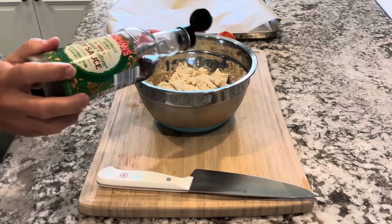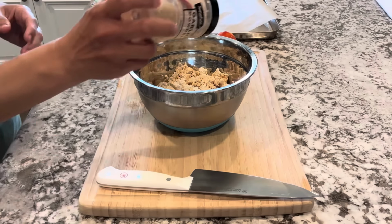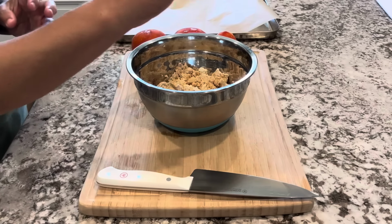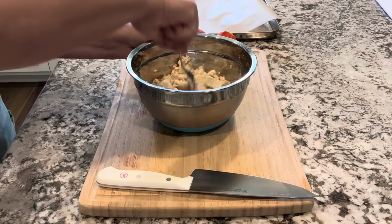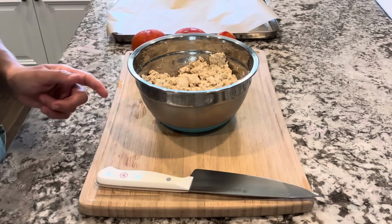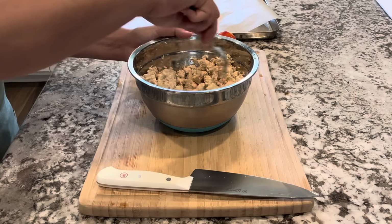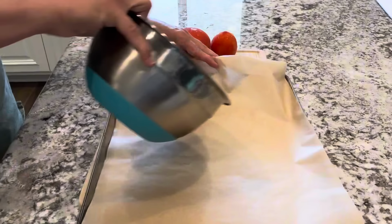I'm just going to put it in the bowl and add some soy sauce. If you don't like soy sauce, you can do coconut aminos instead, and then I'm going to season with some garlic powder and a little bit of salt and pepper. You really need a lot of seasonings. The tofu is quite bland by itself and it soaks up flavors, so you need to add a bunch of seasonings to make the tofu taste really good.